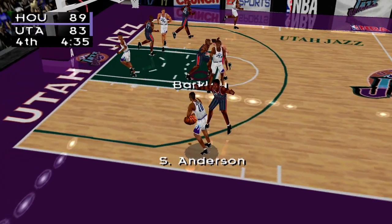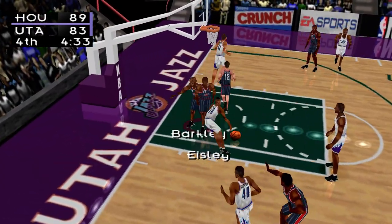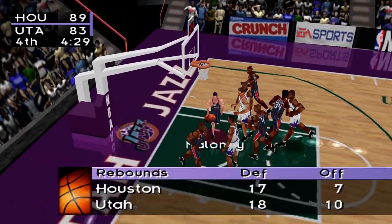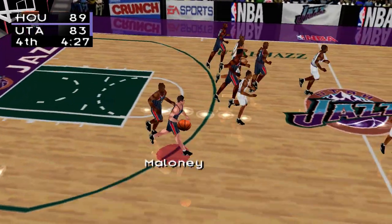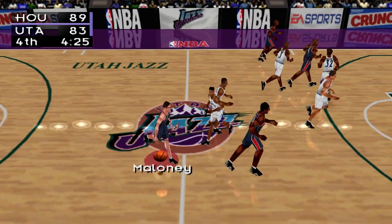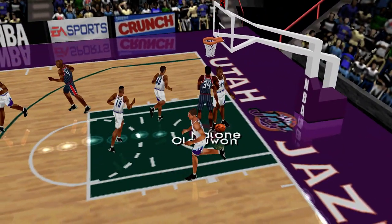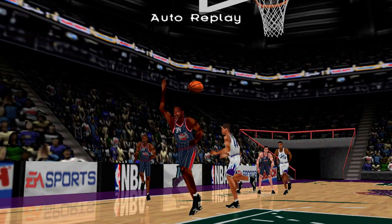To Anderson. From the left side to Isley. From the post to Malone. He launches the shot. No good. Maloney to Olajuwon. Throws it down.